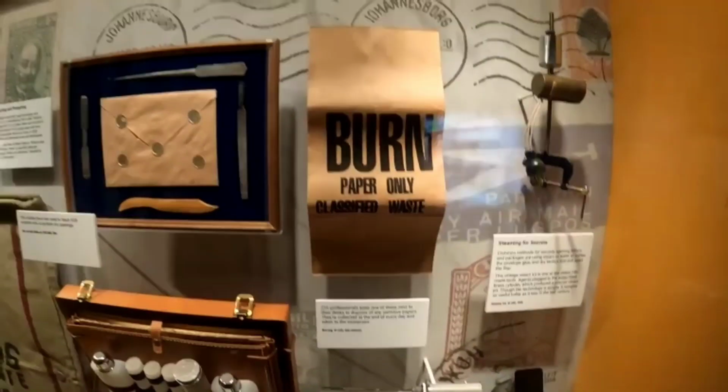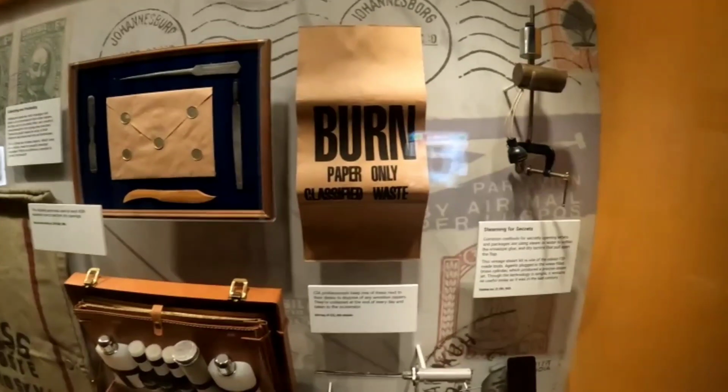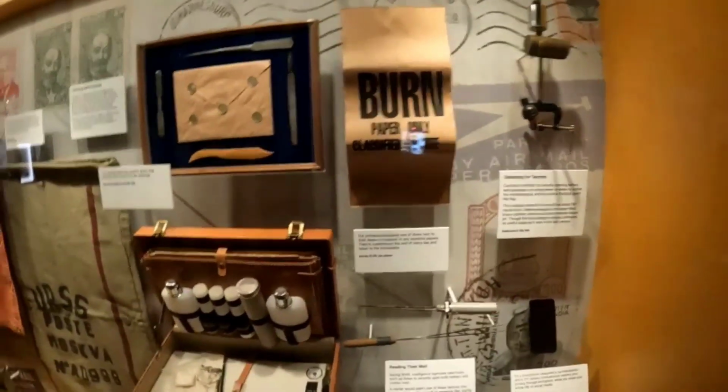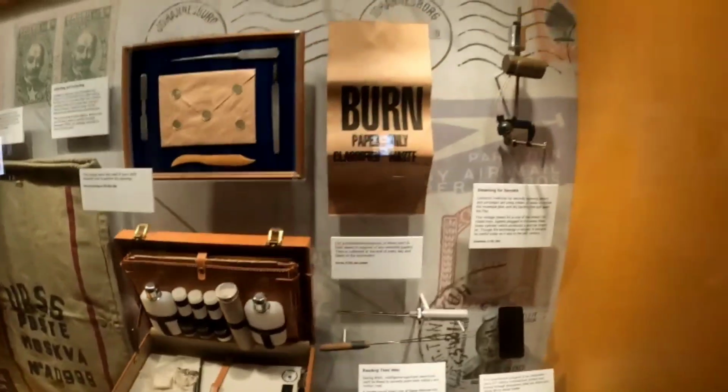Just like in the movies. Oh, wow. At the end of the message, you gotta burn it. And then the ink was all flammable. So after watching and reading it, throw it away.